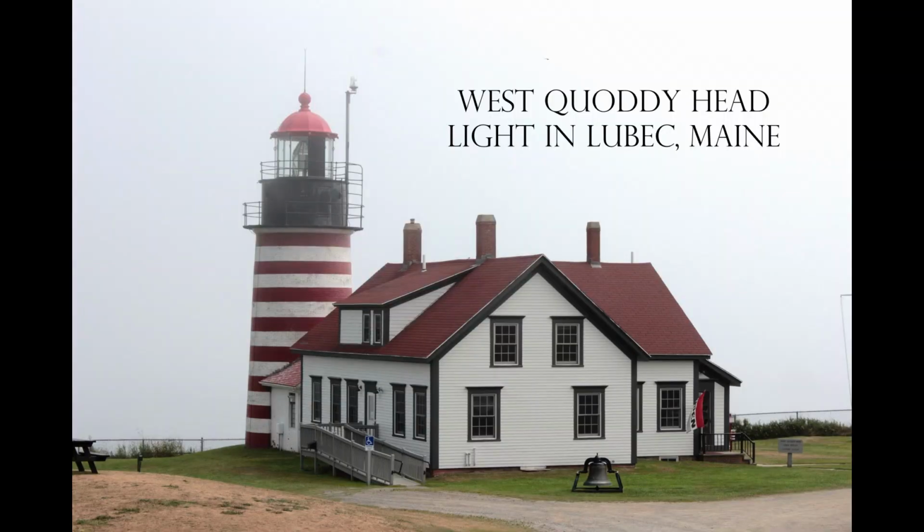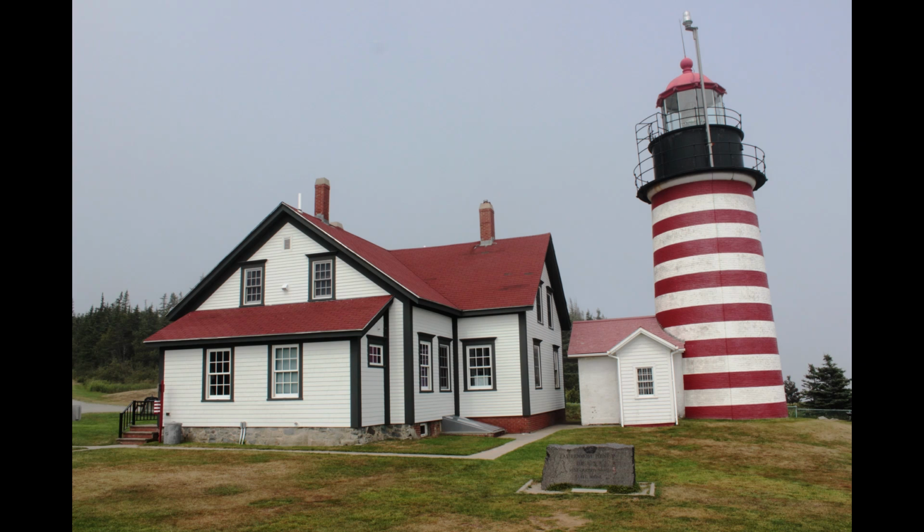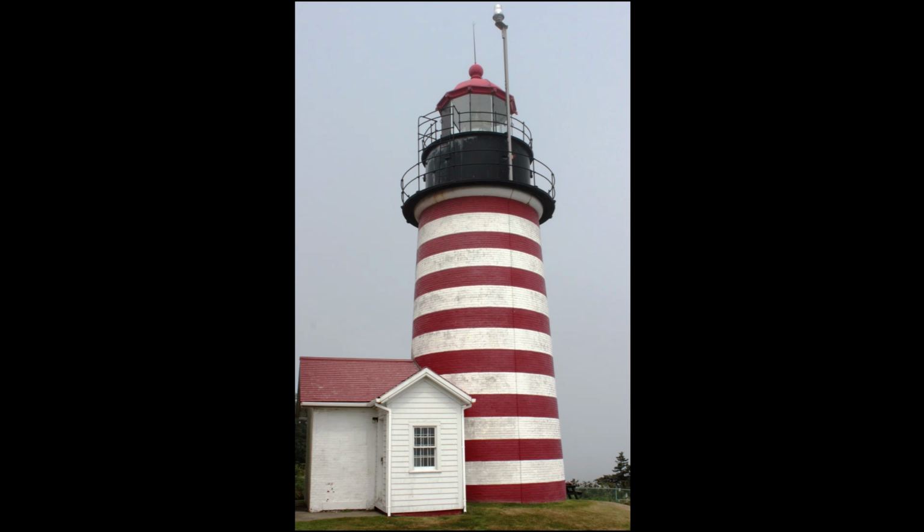The first stop is at West Quoddy Head Lighthouse, located in Lubec, Maine, right on the border with the Canadian Maritime Provinces. It was built in 1808.